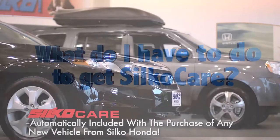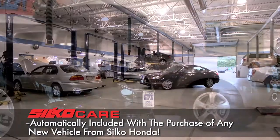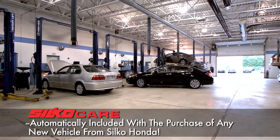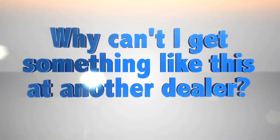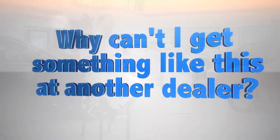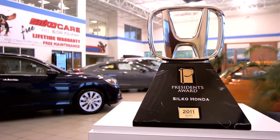Absolutely nothing. Any customer who purchases a new Honda from Silko Honda will get Silko Care, including the 2 years and 25,000 miles worth of complimentary maintenance and the lifetime warranty. Quite honestly, other dealers probably choose not to offer a program such as this because it would cost them money. To us, we don't look at it as a cost. We look at it as an investment in our customers.